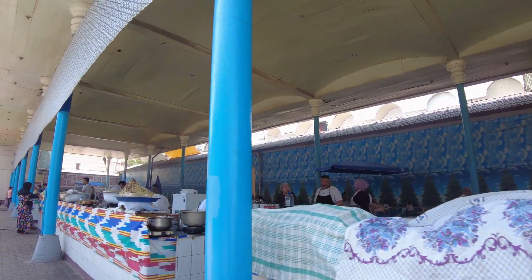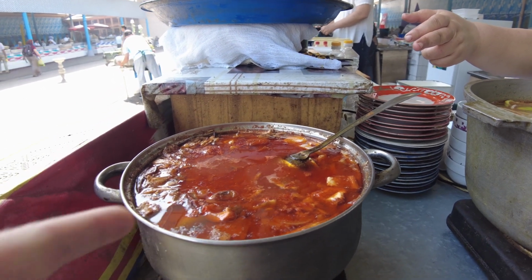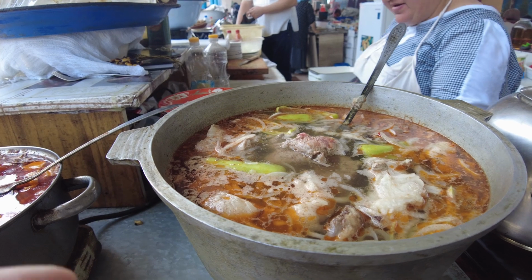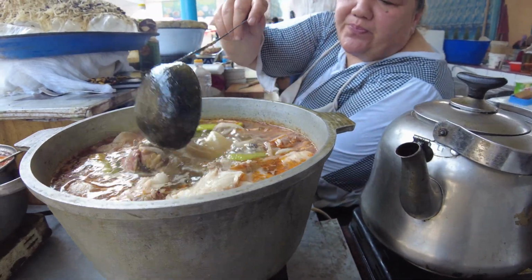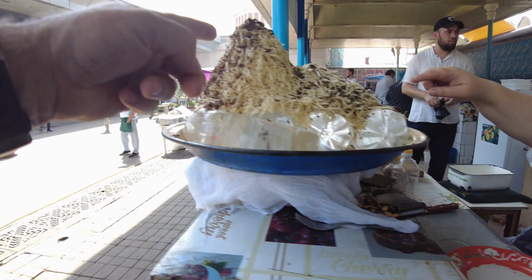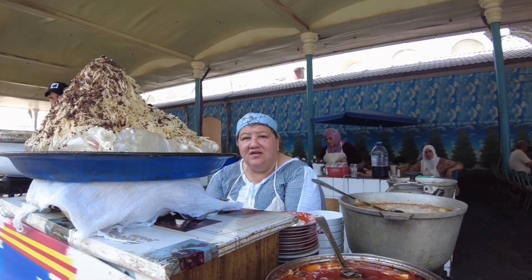Oh wow, they've got lots and lots of food here. Freshly cooked. Look at this. Soup. Is that beef? Beef. And what's that? Lamb. Sheep. Lamb, beef. And that same? Soup. Oh yeah, broth. Oh, looks great. Really good. And what is that? So okay, you put that in that. Oh, okay.